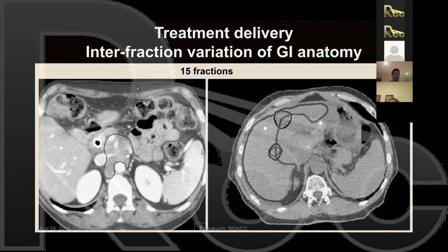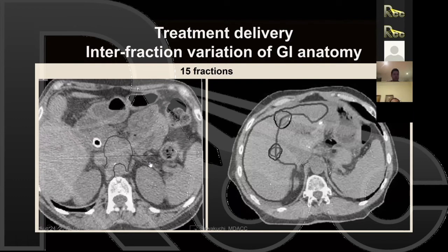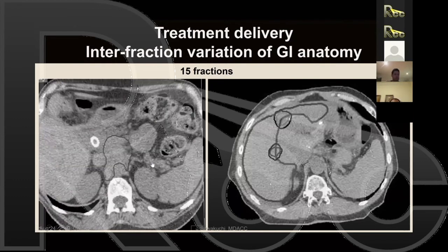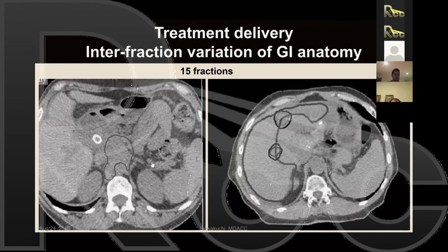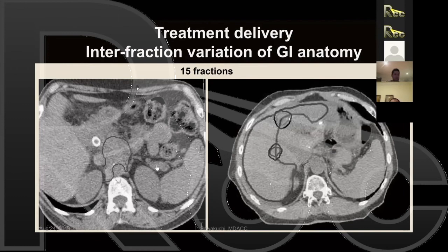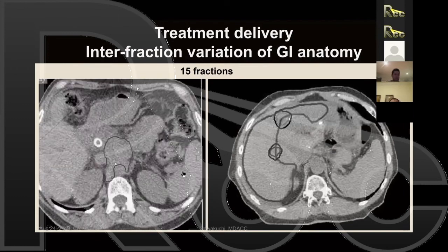And so this is the actual treatment delivery portion here. This is the 15 fraction treatment. See if I can play this. There you go. So this is the actual imaging that you're able to see. And what this is showing is the interfraction variation of GI anatomy as this thing is cycling through the different image sets that were acquired on different days.